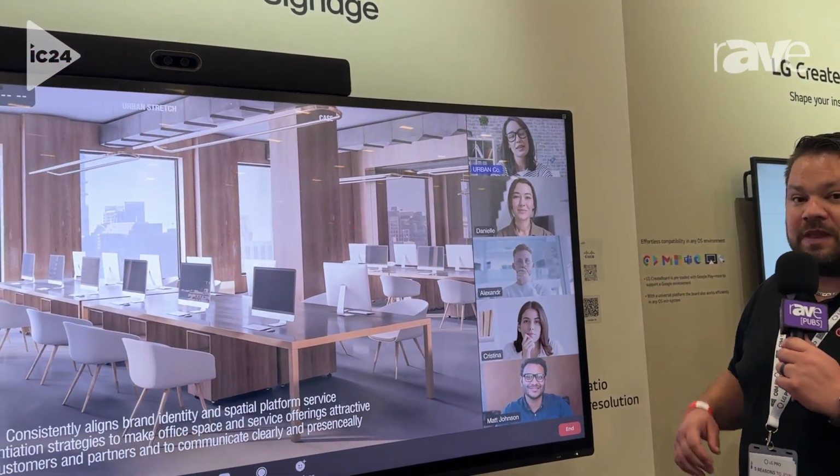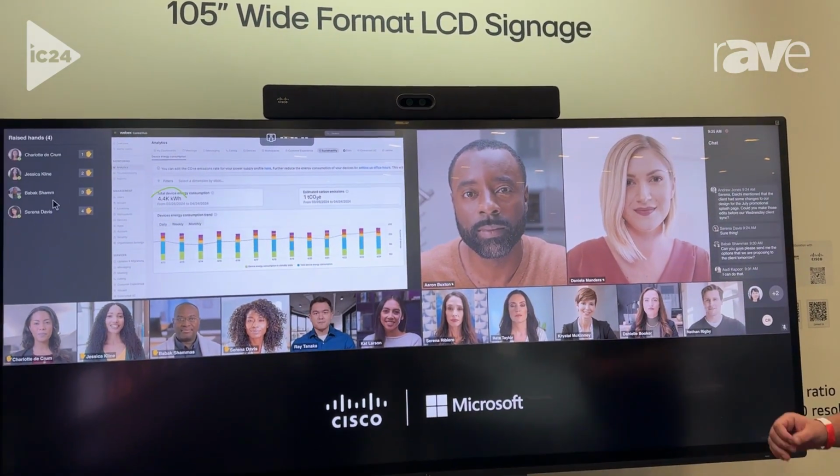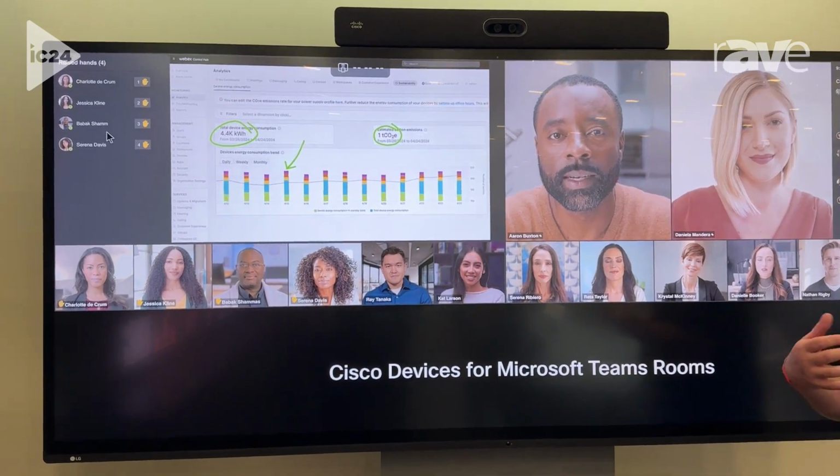I'm with LG Business Solutions, and I am elated to show off the latest and greatest technology. We have featured here our 105-inch, 21x9 LCD display. This is a beautiful product, the 105BN5N, and this is a product that's designed to bring people together through the form of collaboration.